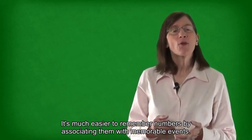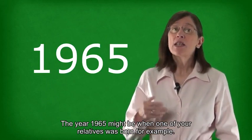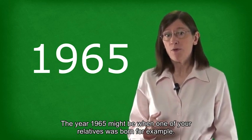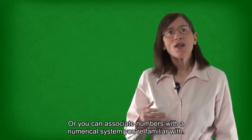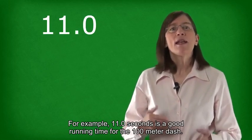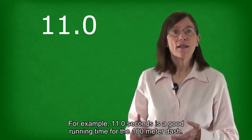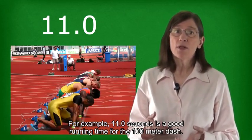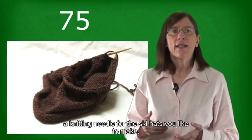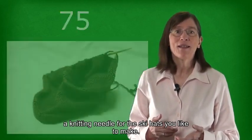It's much easier to remember numbers by associating them with memorable events. The year 1965 might be when one of your relatives was born, for example. Or you can associate numbers with a numerical system you're familiar with. For example, 11.0 seconds is a good running time for the 100-meter dash. Or 75 might be the number of stitches on a knitting needle for the ski hats you like to make.